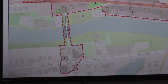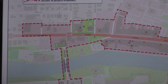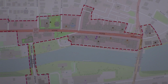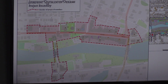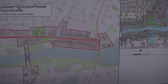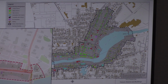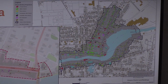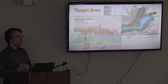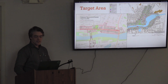So this would be round one. If you're not in the boundary, don't fret. The boundary is malleable, so round two, it might change a little bit. Round three, it could change a little bit more. So this is just what we've got for the first round. And we also are very well aware that your wonderful downtown and this entire boundary is within the historic district boundary. And so I've got that map up here as well to remind you that that will be part of this overall process: presenting this work and getting their authorization for all of these projects. But I have no fear that that will be easily doable because we'll propose good projects.